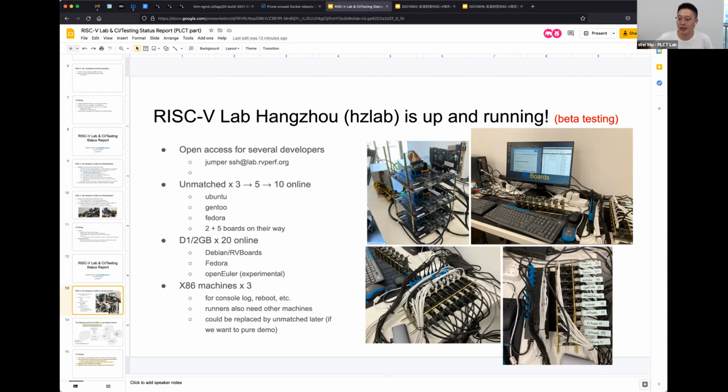So the Unmatched is limited to community developers. And for the amateurs and the RISC-V members, they can log into the D1, which is running in a Docker container. The container runs Debian, Fedora, or Ubuntu. Yeah, and thanks to Fpga for supporting the Docker image.